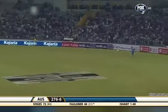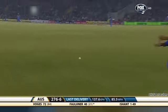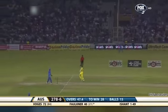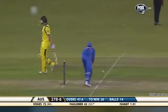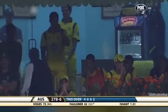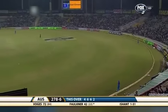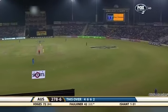He's connected on this one too. It's in the gap on the onside. Come back for 2. 18 already, 2 to play. Come on, Steve Rixon, you can smile a little bit. It's getting a little better. 26 from 14. Right, Mitchell Johnson, you saw over there, he picked up 4 wickets. He is going to be next. India need a wicket here.